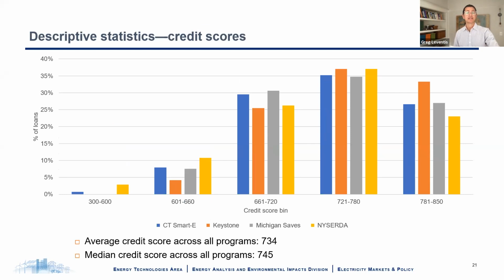So last but not least is credit scores. And you'll note that they're on the higher end as compared to the incomes, which had a more normal, bell-shaped curve. These are skewed to the right. So these are reasonably high credit scores, with both average and median credit scores well above 700. Next slide.